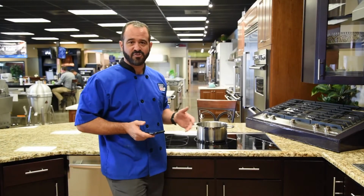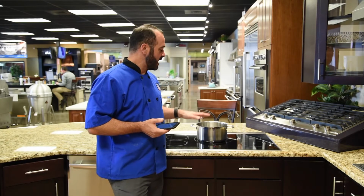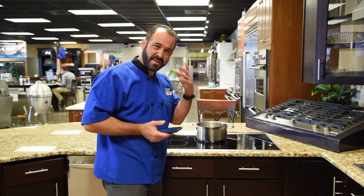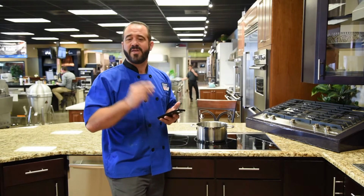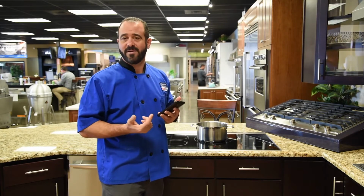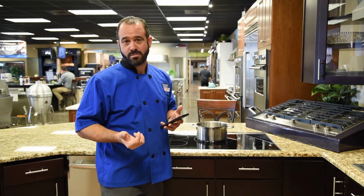Now, when you're cooking with induction, you might hear a little bit of a sound. A magnetic field is being created, and it's actually kind of shaking the pot at a microscopic level. That's the sound that you hear, and I really can hear it quite loud. Sometimes it's loud, sometimes it's not. It really depends on how thick your cookware is, how heavy your cookware is, and also how much food you have in there. The more weight you have holding it down to the cooktop, not only the more efficient it is, but the quieter it is as well.